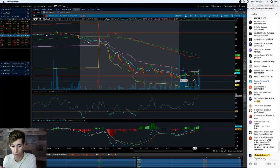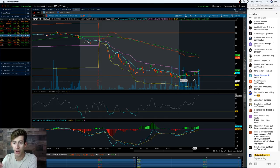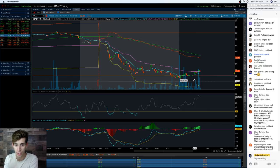The whole point of the pullback confirmation is to confirm that now we're making higher lows, not trying to get in at the lowest price point, right? But we're focusing on getting in at a good deal. We're focusing on investing in stuff that is showing signs of an uptrend pattern. And then the last thing is that we are seeing signs of an overall change in direction and in pattern. That's what's important. Don't be so micro-focused in always trying to get the best deal possible.